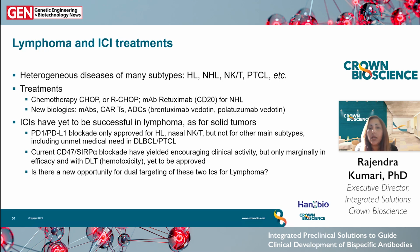And currently, CD47 SIRP alpha blockade with magrolimab and SIRP alpha fusion protein have yielded encouraging clinical activity, but again the challenge is the modest monotherapy activity as well as the dose limiting toxicity. So the theory in designing, or using the features of, the CD47 targeted therapies could circumvent some of those toxicities and leverage, and what we're hoping to do is leverage some of that with the HX009.